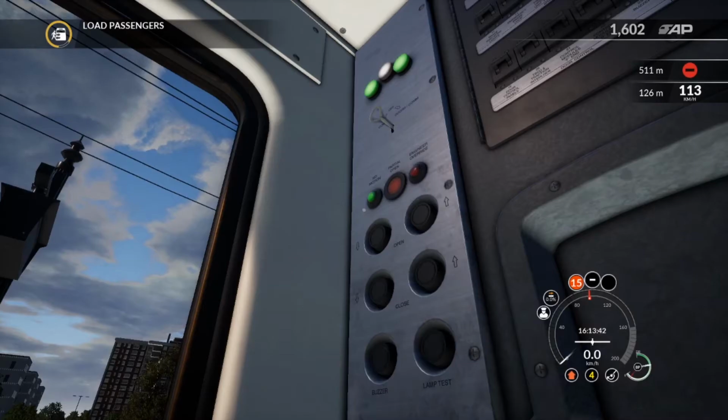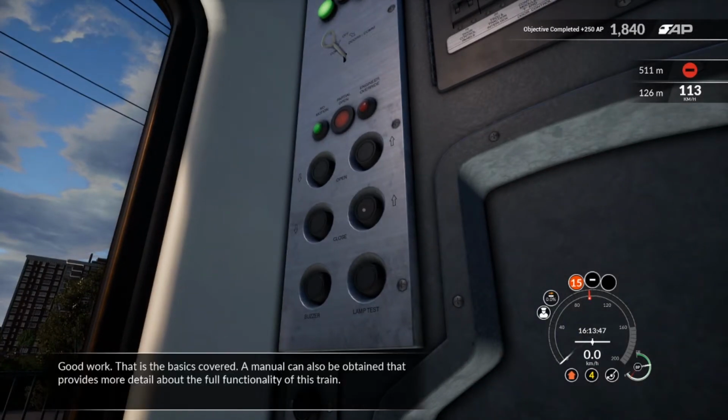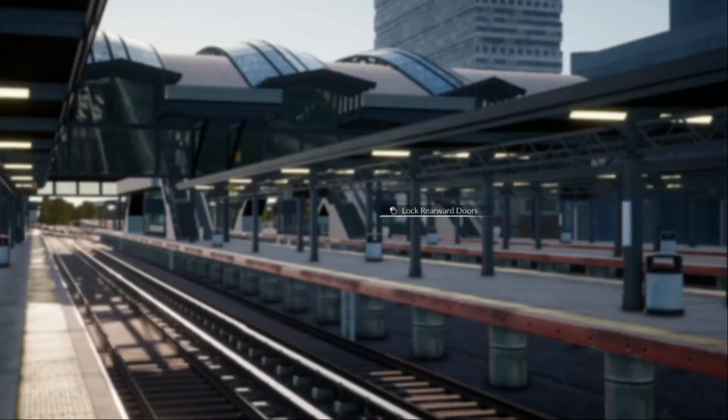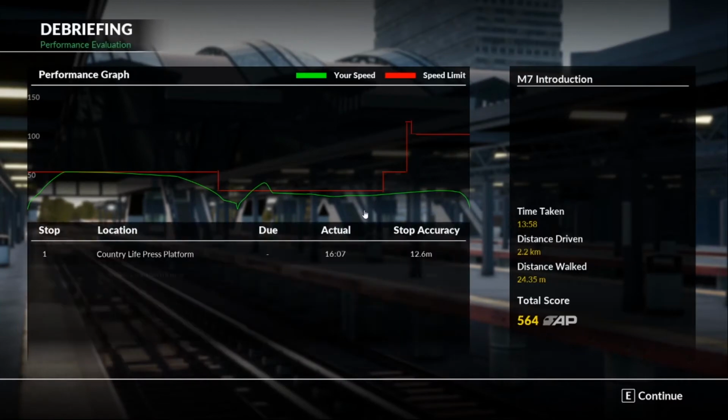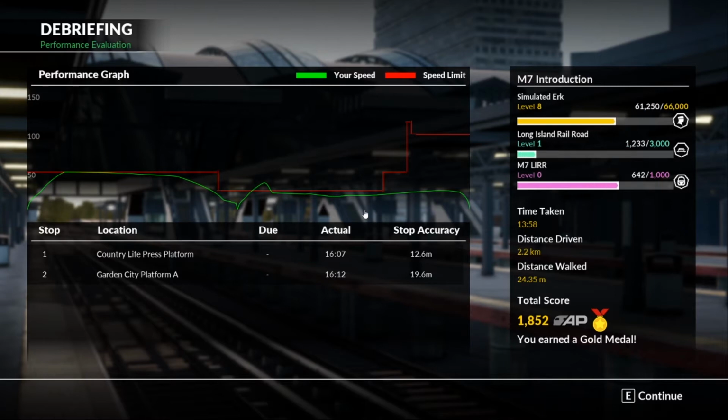Right, so we'll get back in the cab. Good work. That's the basics covered. A manual can also be obtained that provides more detail about the full functionality of this train. Okay, so Long Island Railroad level 1, me still on level 8. And I earned a gold medal, but I don't know why.